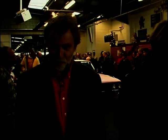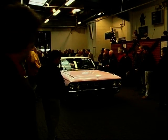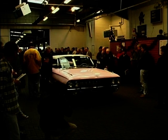Here it is. Now, if you really want to be noticed on the street, you couldn't do better than bid for a convertible pink Caddy. And it's reported to be in very good overall condition.